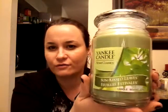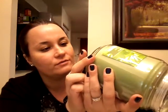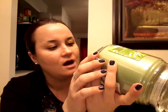If you like fresh fragrances, if you like... I wouldn't necessarily call it woodsy. It's very, very unique. I don't even really know if I have the words to describe it. I really wish I had a scent description or something. But it's just, it's nice.